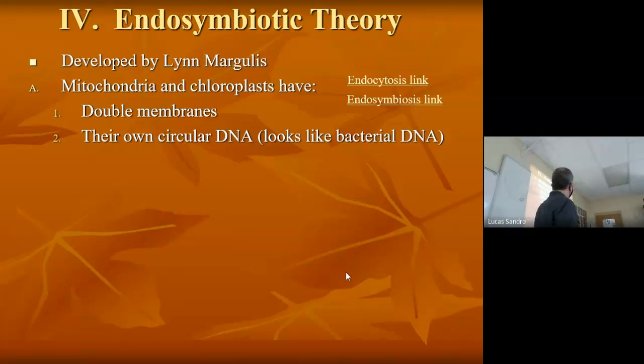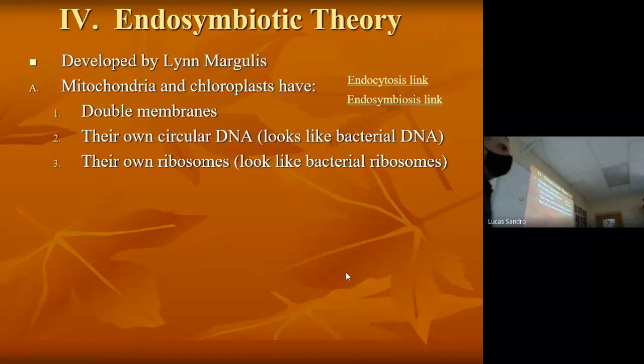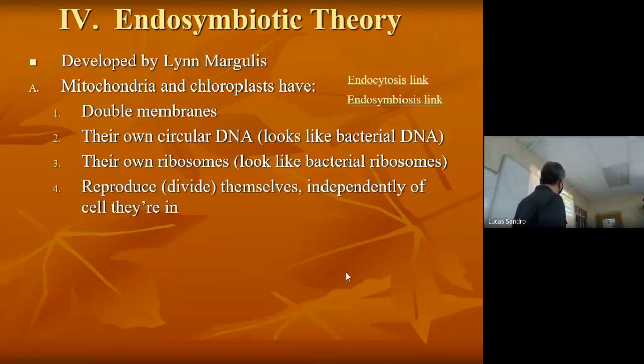Even the ribosomes, they're not like your ribosomes. They're smaller. And their RNA sequence looks like bacterial ribosomal RNA. Even the way mitochondria reproduce looks like what we call binary fission in bacteria. It's simpler than mitosis that your cells do.